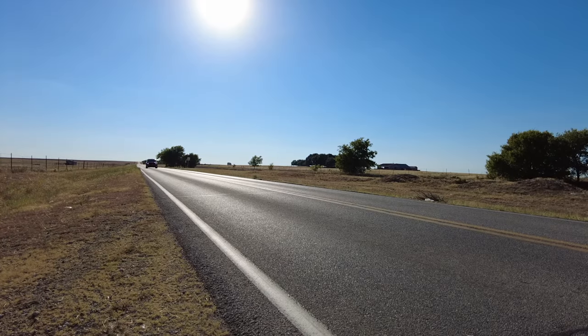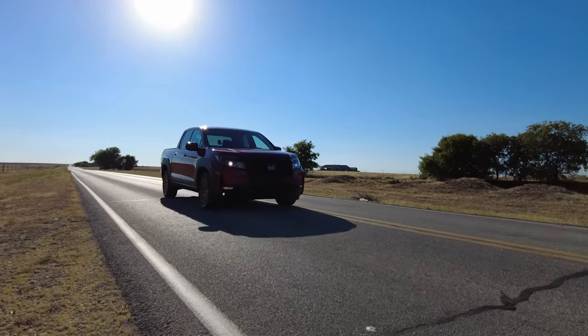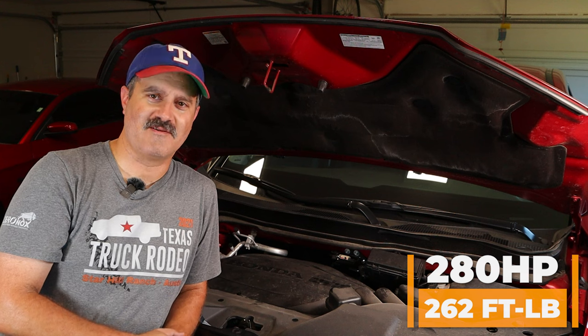But it's got the VTEC, baby, and that's what we all care about, because when that sucker kicks in, it feels good. You're gonna see that in the drive portion here in a minute. But here's what that's good for. It's good for 280 horsepower and 262 pound-feet of torque.